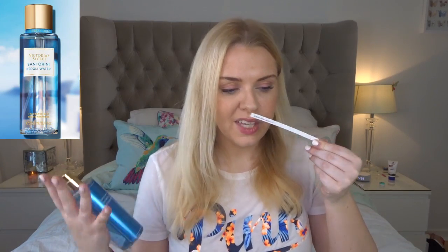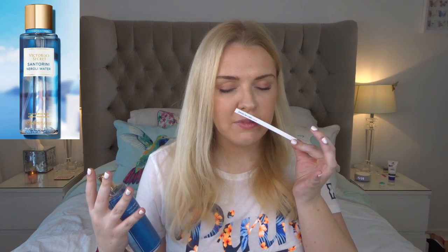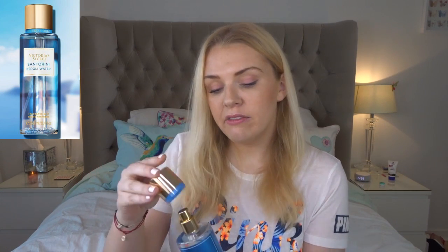So first of all, we have Santorini, which is a Greek island, and this is called Neroli Water. This is a really beautiful smell, very refreshing. It's that lemon trees, neroli. It is very refreshing. Again, this would be great for hot climates. It's a slightly green lemony scent, and that sort of blueness of it is just so calming. I think it says Neroli Water, Butterfly Lily, Cobalt Santorini Seas.